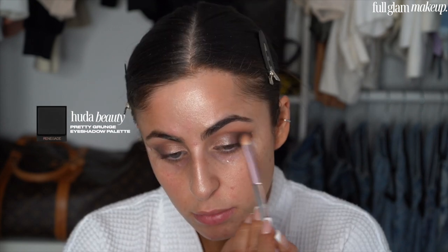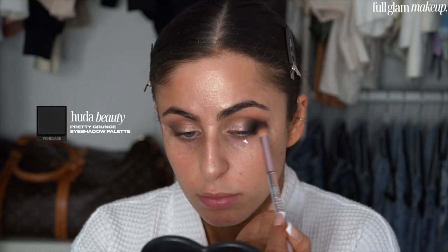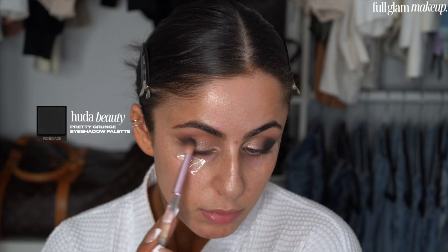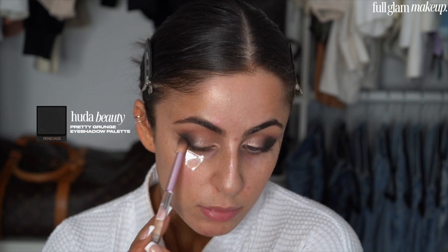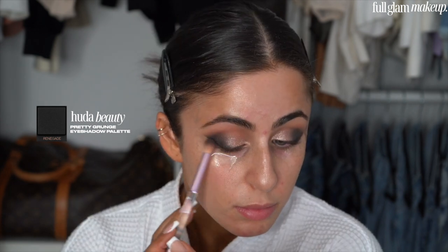Now to create the really smoky look, we're going to go in with Retrograde and we're just going to really focus on the outer corner and we're just going to be bringing it into the eyelid. Really focus on building that black smoky eye.